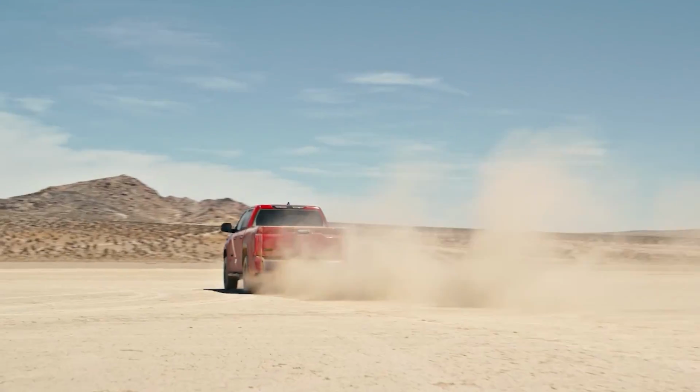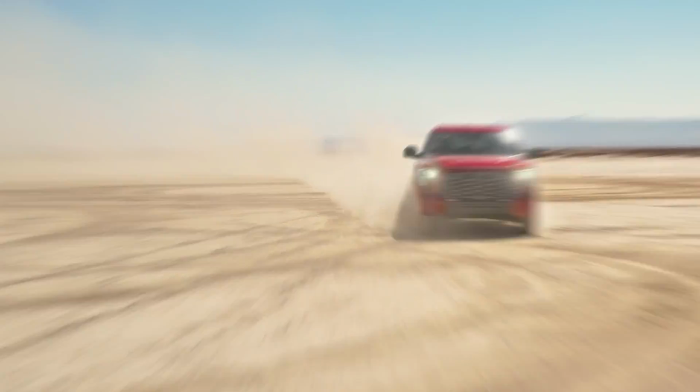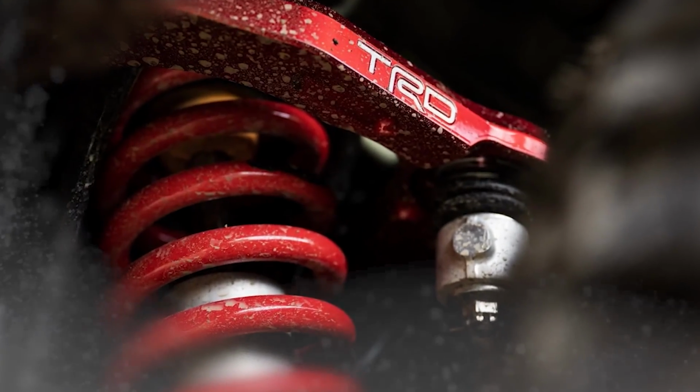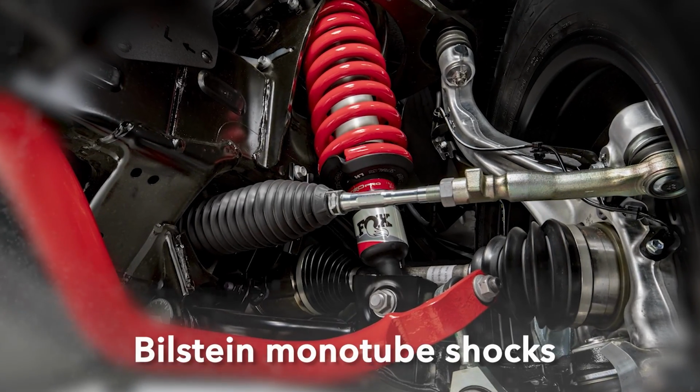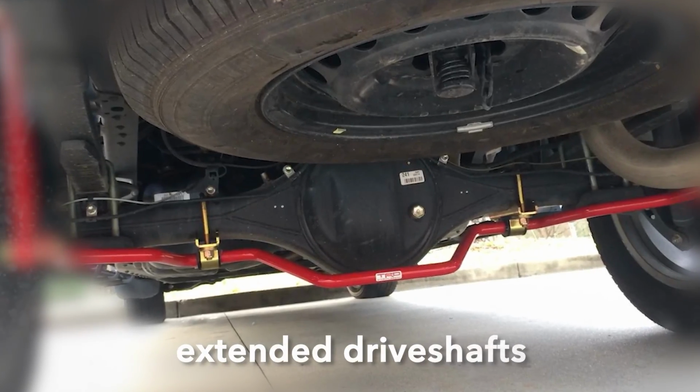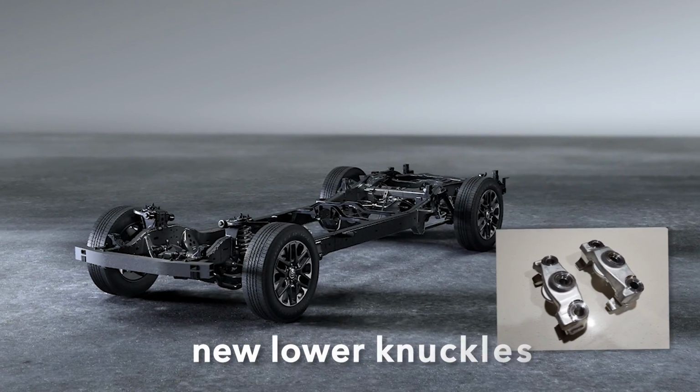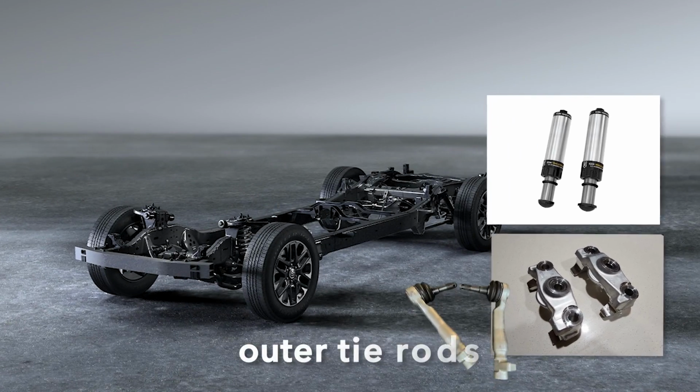But this is not just about increasing the ground clearance. There's a completely new suspension setup provided by the TRD division, which includes Bilstein monotube shocks with red painted front coil springs, as well as goodies like extended drive shafts, rear spring spacers, and front stabilizer links, as well as new lower knuckles, bump stops, and outer tie rods.